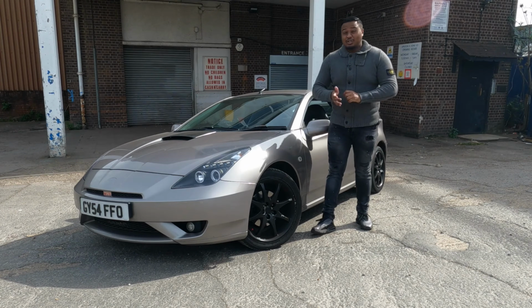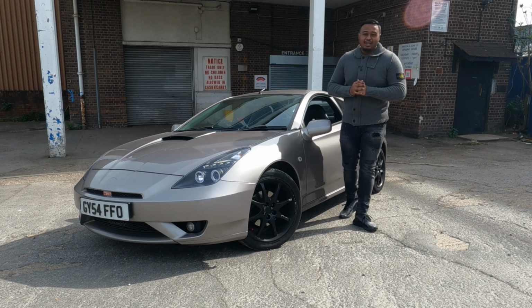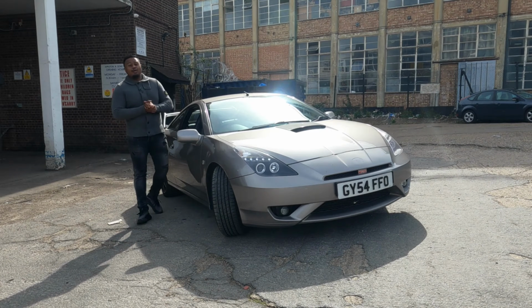Now if you're British, you're going to call it a Celica, but if you're from the other side of the Atlantic, you're probably going to call it a Celica. No, that's not how we do it in the UK, alright? It's Celica.